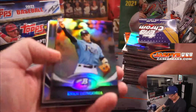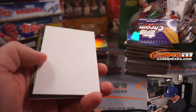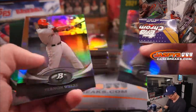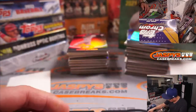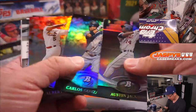All right, now let's see what we got here. There's Rays edition of Longoria. And that's Astros' version of Hunter Pence. And there's Caleb Cowart for the Angels. Just in the interest of time, we're going to set those aside. We're going to have our shipping team sleeve and top load those.